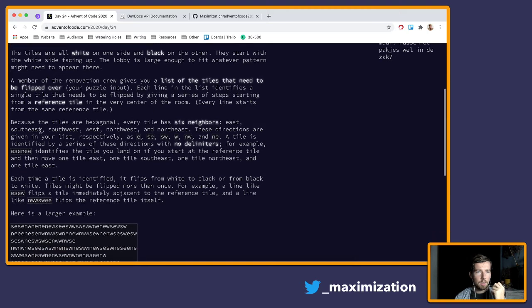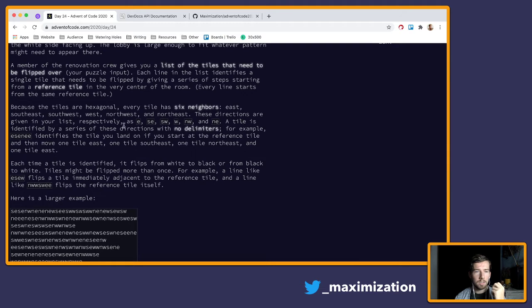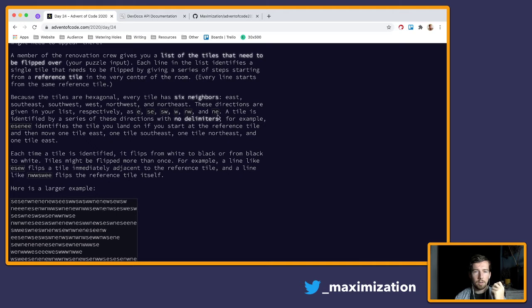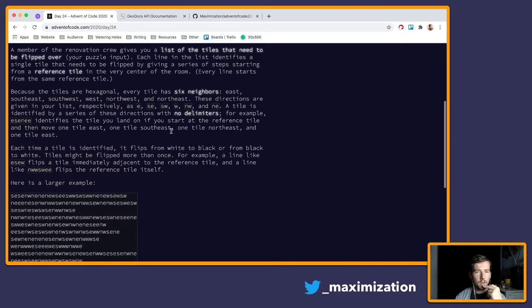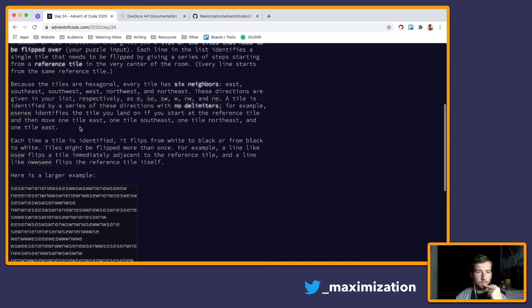Alright. Because the tiles are hexagonal, every tile has 6 neighbors: east, southeast, southwest, west, northwest, and northeast. These directions are given in your list, respectively as E, SE, SW, W, NW, and NE. A tile is identified by a series of these directions with no delimiters. For example, ESENEE identifies the tile you land on if you start at the reference tile and then move one tile east, one tile southeast, one tile northeast, and one tile east. The fact that this does not have any delimiters is going to make it a little bit tricky to parse.